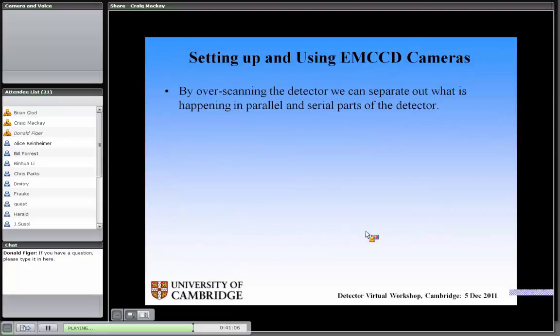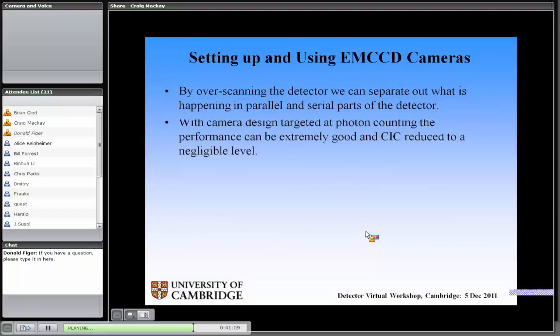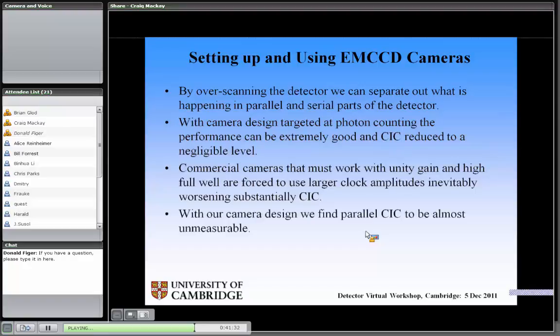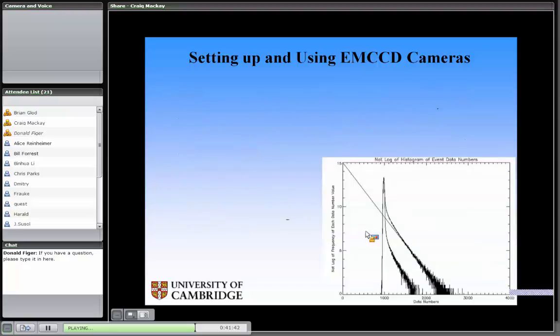As I've already said, by overscanning the detector, we can separate out what's happening in the parallel and serial parts, and we can get the clock-induced charge down to very, very low levels indeed. It's difficult for commercial cameras to do that because, not unreasonably, users expect commercial cameras to work with unity gain and high full well, and therefore they must use larger clock amplitudes, and that inevitably makes the clock-induced charge worse. But we find that if we're designing a camera for photon counting use from the beginning, the parallel clock-induced charge is virtually unmeasurable.